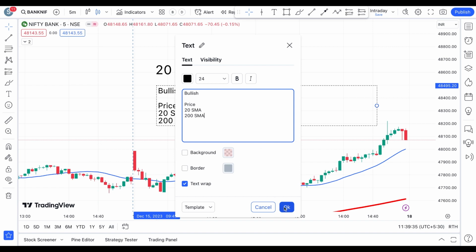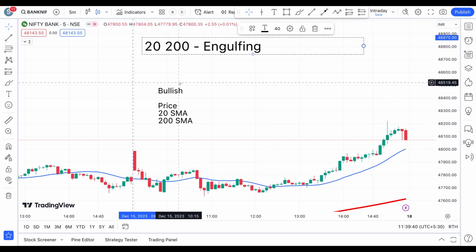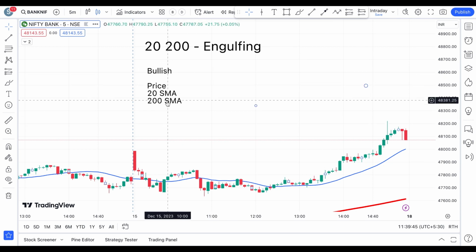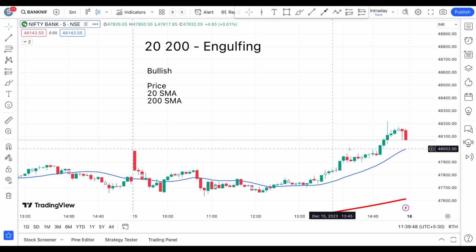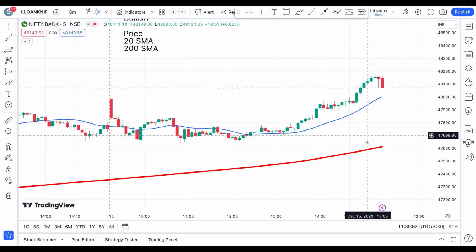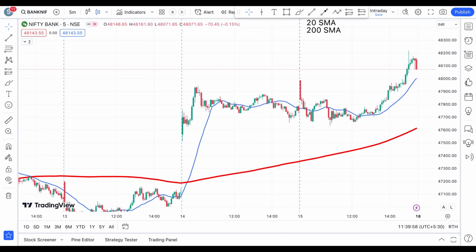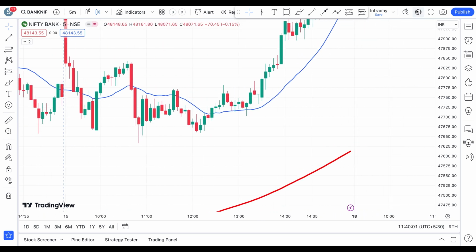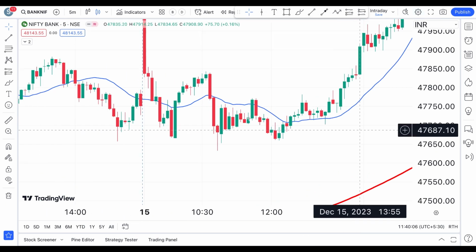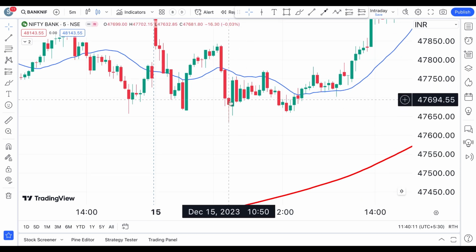In order to make this work in a bullish scenario, you need to see the price first. After that, you need to see the 20 SMA, which is this. Then you need to see the 200. So in this order you should see if you want to take any bullish trade. You cannot take a trade here. Wait a minute, this is looking little. Let me enlarge it so that those of you who are watching on mobile will also be able to see these numbers. So now you cannot take any trade, this is invalid.